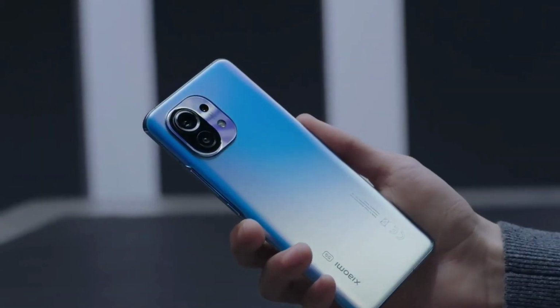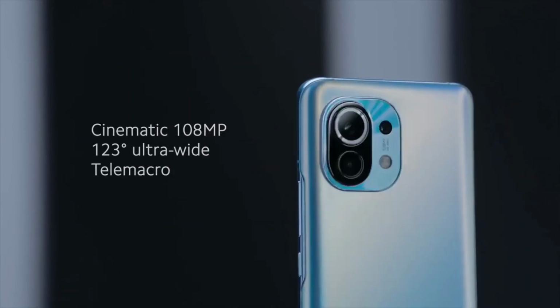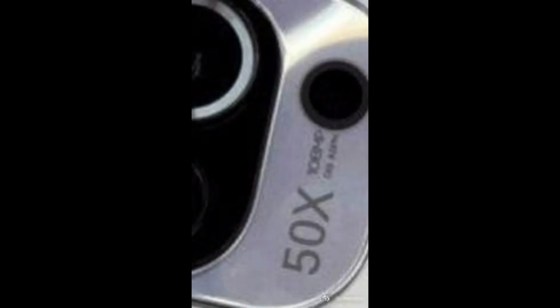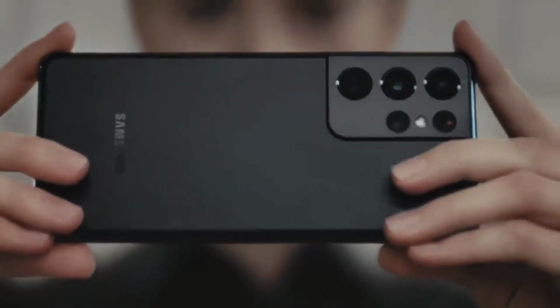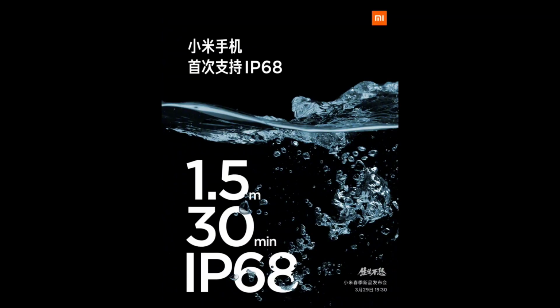Also, previous rumors hinted at a 50 megapixel OmniVision sensor to be the main camera on the Mi 11 Pro, but according to a new leak, it just might be a 108 megapixel sensor, most likely the new HM3 that's on the S21 Ultra.